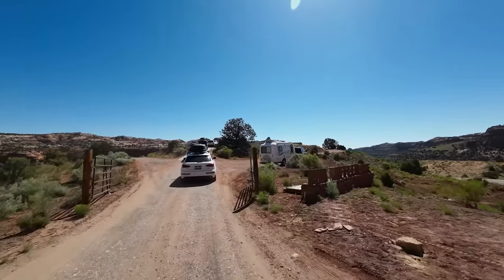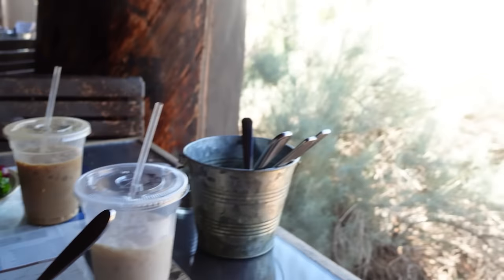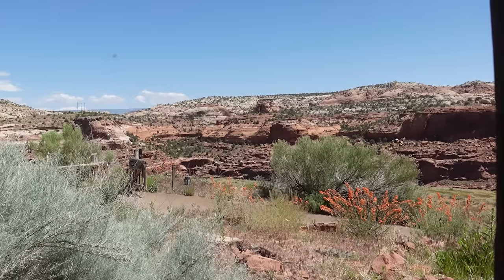Headed back down Highway 12 to Cova Coffee for breakfast, and seemingly every other person in this area for Memorial Day weekend also had the same idea. I transferred some files for a couple hours on the laptop before we headed on down the road.